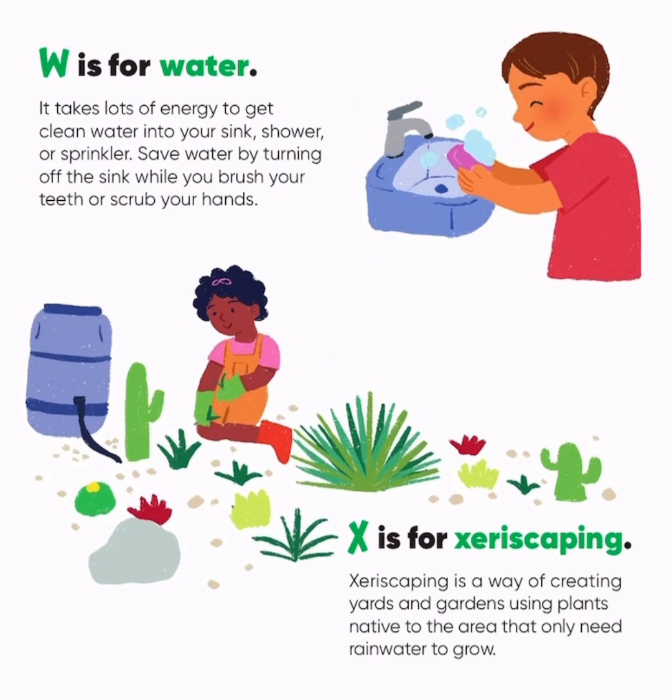W is for Water. It takes a lot of energy to get clean water into your sink, shower, or sprinkler. Save water by turning off the sink while you brush your teeth or scrub your hands.